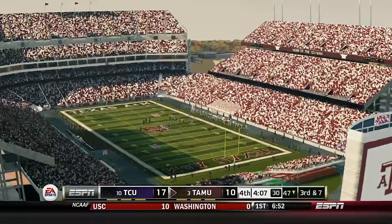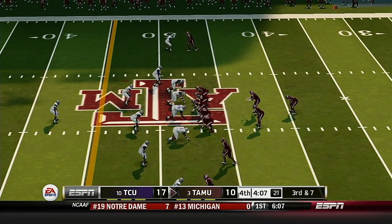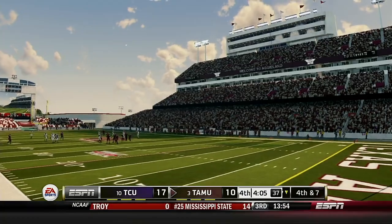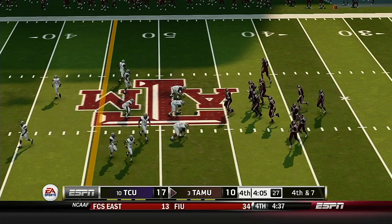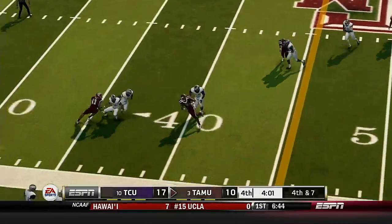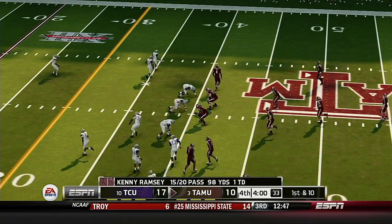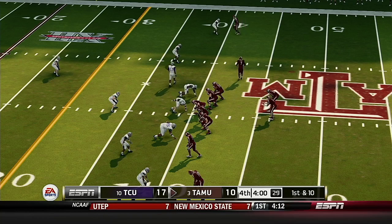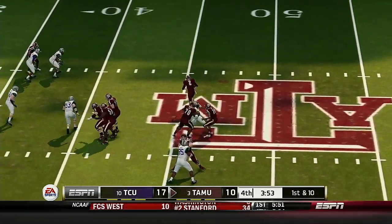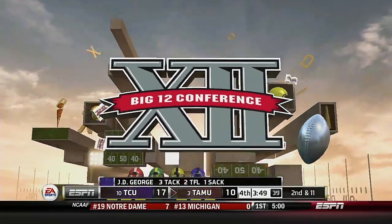Second chance, but that's exactly what they did by not making that interception. Here's the eighth play of the series. Just throws this one away. So it's fourth down, and the offense is still on the field. Scramble. And they bring him down for a sack on the play. Loss of one on the play. That'll bring up second and 11.